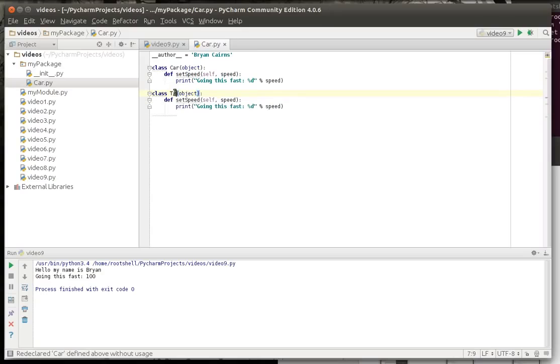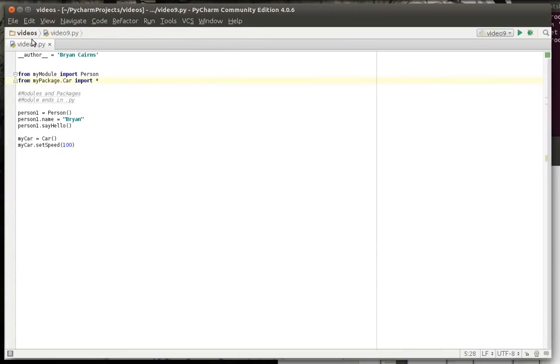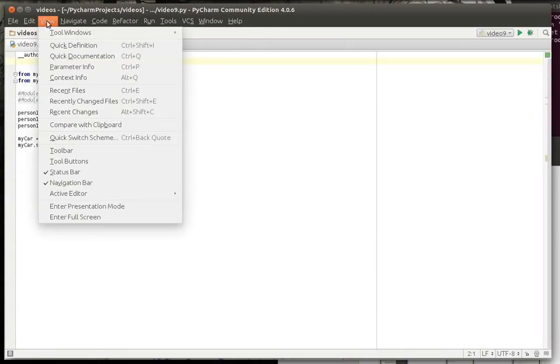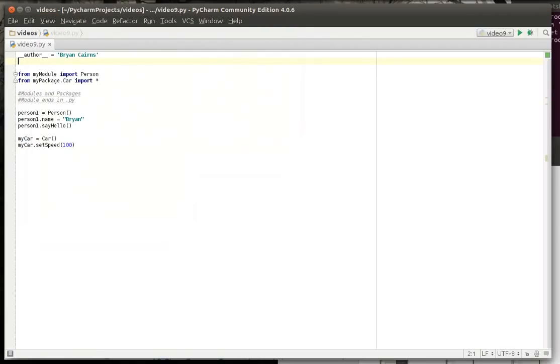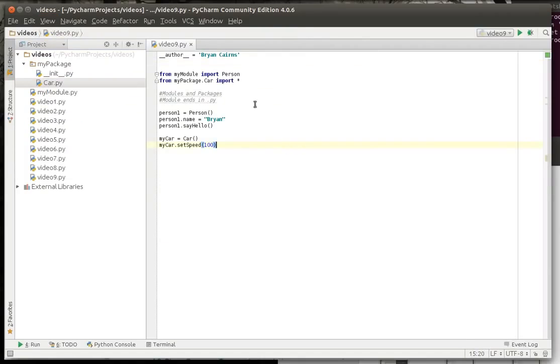We're going to call this truck. There we go, truck. Set speed. So now we've got a truck and a car, and I'm not really going to check these out too much, just because it would be a waste of time there. What have I done? Well, I got a little too click happy there.